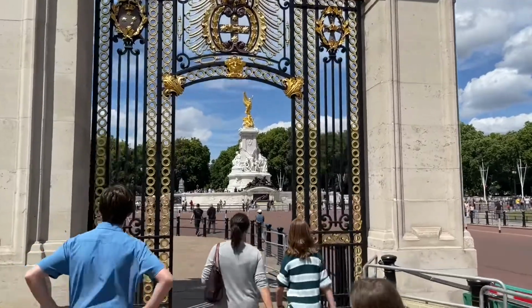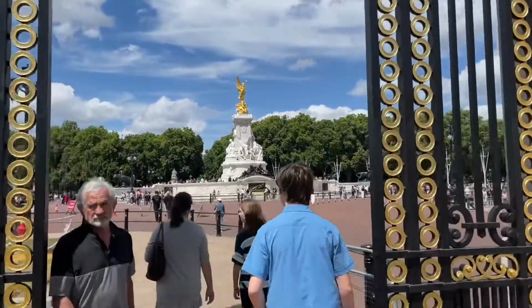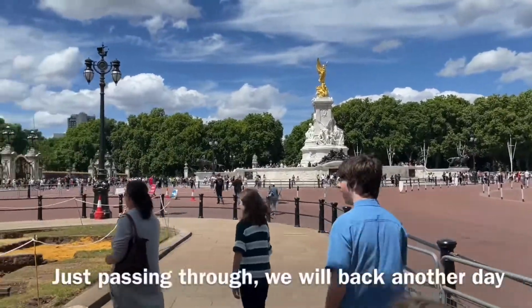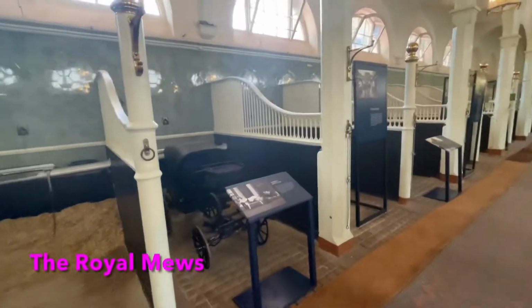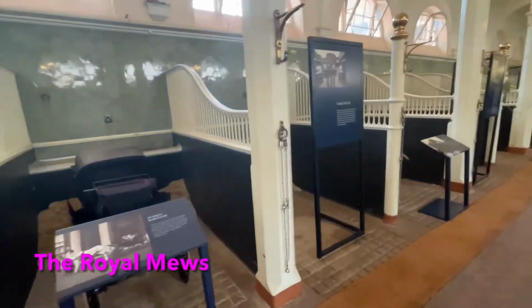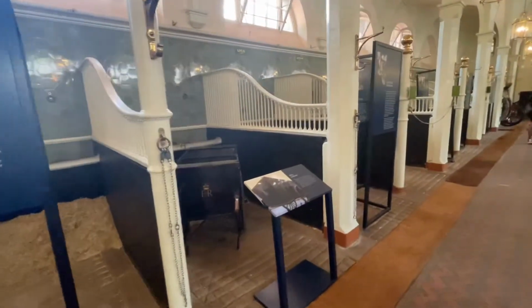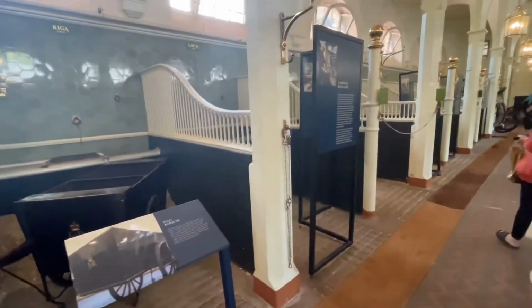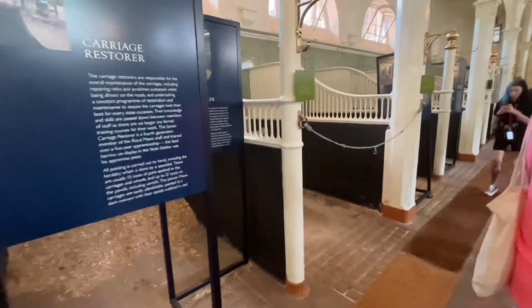Welcome to Jurassic Park, Buckingham Palace. Yeah, man, I'm on that. So we will go back to Buckingham Palace another day. We were en route to the Royal Mews. The Royal Mews are behind Buckingham Palace. They are a collection of equestrian stables.